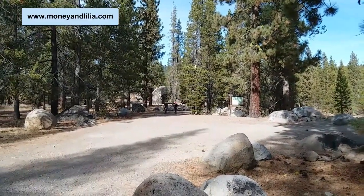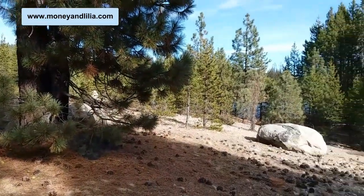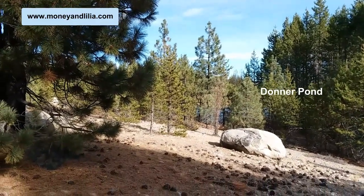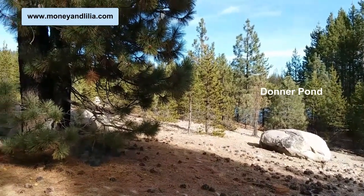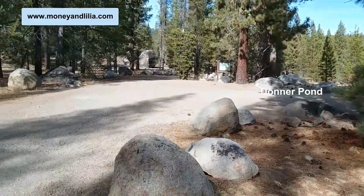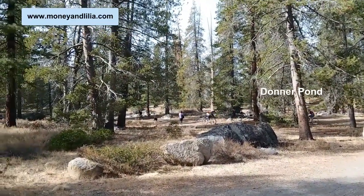Some bicyclists are coming down this trail now, and to my right is the water, Coldstream. The bikers are heading up in that direction, so I guess we're gonna go check it out.